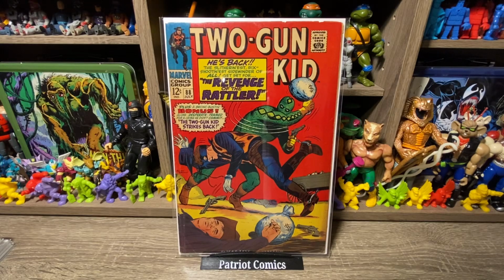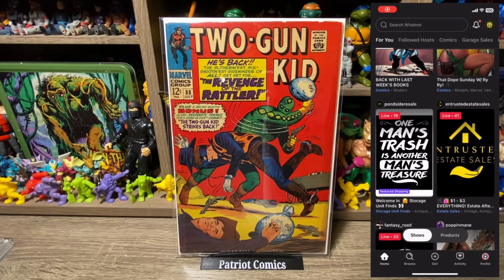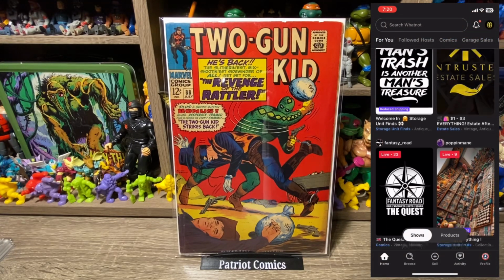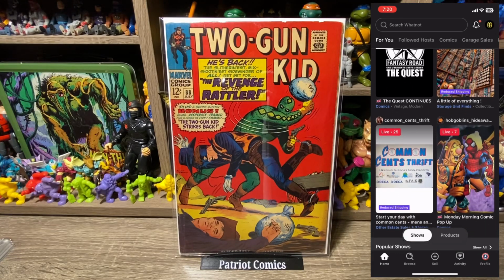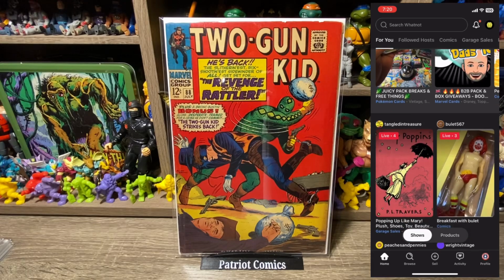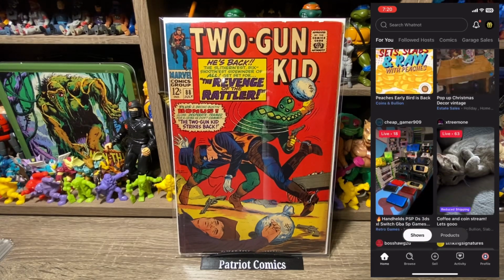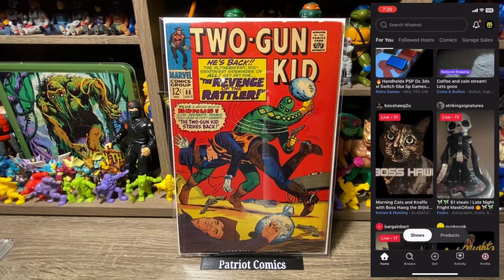Like I said, I bought all of these books online. I actually got all of these off of Whatnot. And I can't say it enough, if you go and search around Whatnot and find the right shows and do a little hunting through the different live streams, you can absolutely find some incredible deals like I did today.